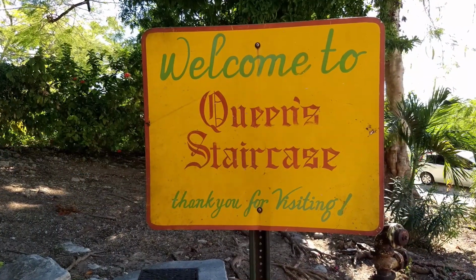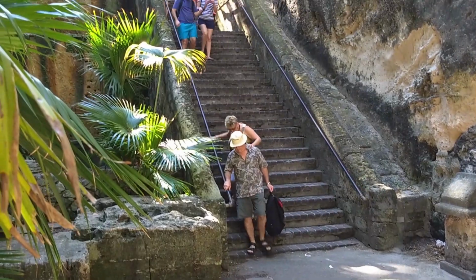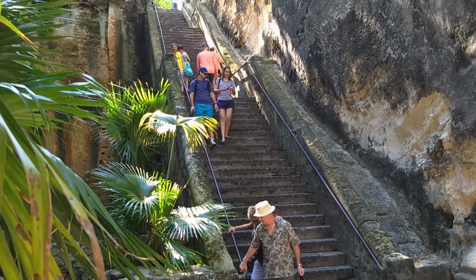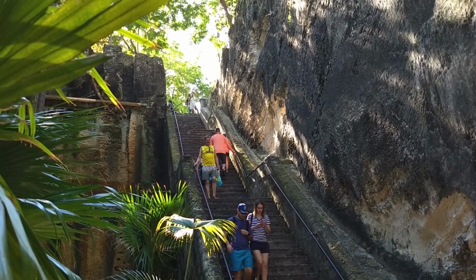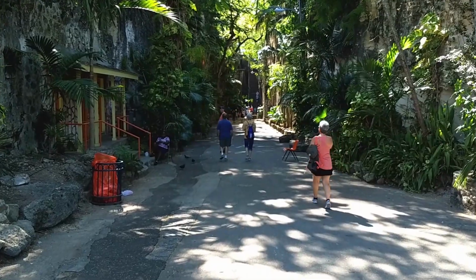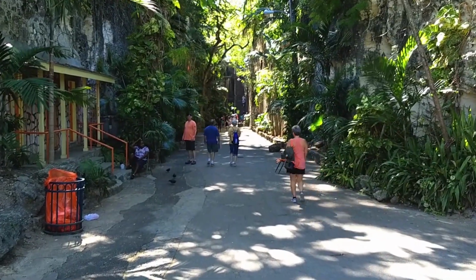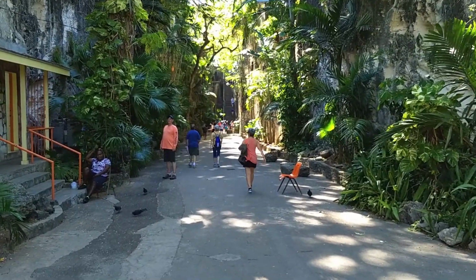The Queen's Staircase, or the 66 Steps, was cut out of solid limestone by slaves in the late 1700s to provide a direct route between Nassau City and Fort Fincastle. The steps were named for Queen Victoria and are surrounded by abundant shade, keeping the area relatively cool even on the hottest of days.